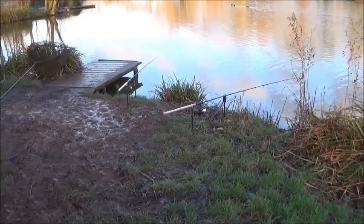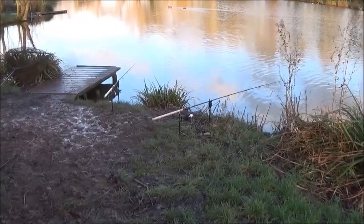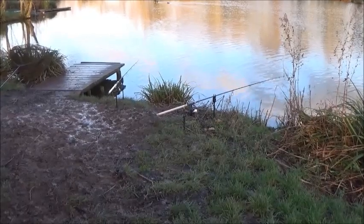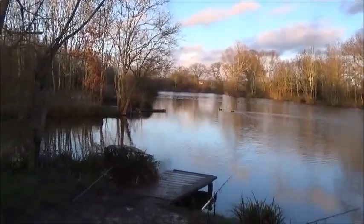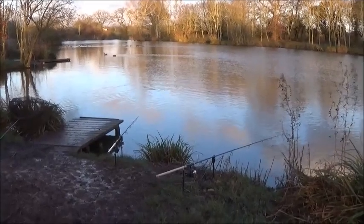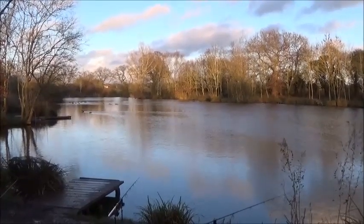It's certainly the last hour or so, it's gone a lot cooler. And as I said before, there hasn't been as many fish showing as there was a few weeks ago. But yeah, I've given me all, not a bleep on the multi-rig. I did blast it quite a way over to that far bank.